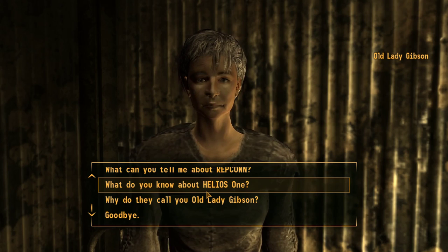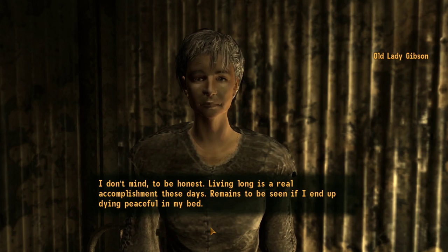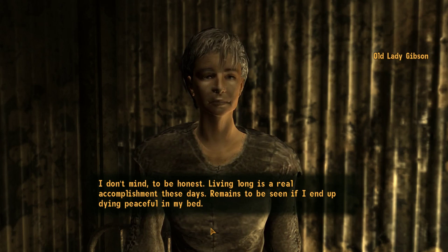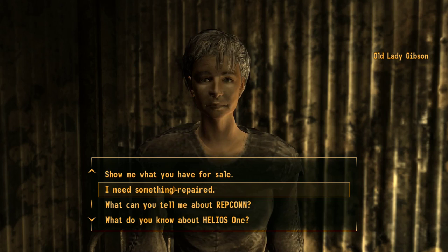Why do they call you Old Lady Gibson? Well, I'll give you a hint. They used to just call me Gibson. I hope you can figure out the rest. I don't know. That's a hard puzzle. I don't mind, to be honest. Living long is a real accomplishment these days. Remains to be seen if I end up dying peaceful in my bed. I like how you became a crazy dog lady. Your dogs are very cool.